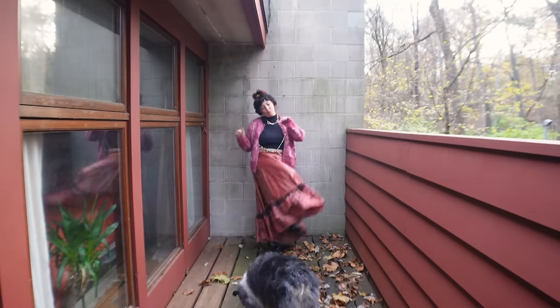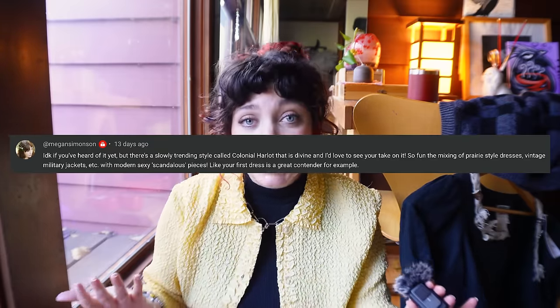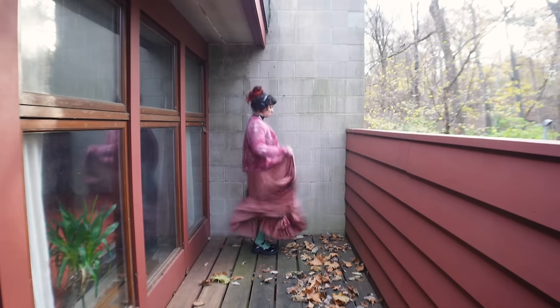It was just gonna look a little crazy. And it did, but it was worth it because this skirt is fulfilling all of my spaghetti western strumpet dreams. Which reminds me, in my last video, Megan commented asking me if I'd heard of colonial harlot as a style, mixing more traditional, like military or utilitarian pieces, with kind of scandalous sexy pieces. Love it. Spaghetti western strumpet meets colonial harlot. The skirt could work for both.